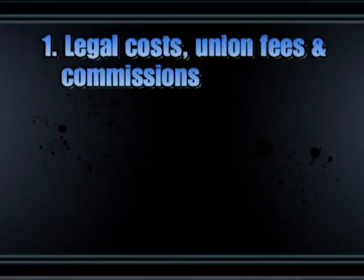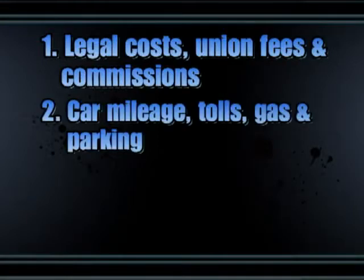If you're a working actor who has made a decent wage, there are many things that you can have your accountant deduct on your taxes. Some items include legal costs, union fees, and commissions. For example, if you hired an entertainment lawyer or your agent's 10% commission. Car mileage, parking receipts, toll and gas expenses of business-related trips.